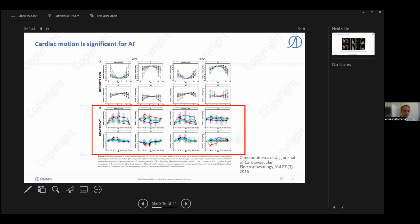If you look at another patient population, which is also of interest here, it's atrial fibrillation. This is a publication from Constantinescu that worked at GSI, if I'm not mistaken. Looking at the heartbeat component, probably you cannot read it, it's a bit too small, I'm sorry about this, but basically you have amplitudes that go up to 10 millimeters, and again in all three directions of space.